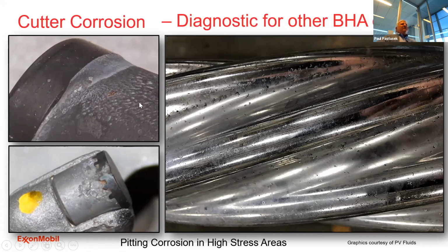So I was talking to the cutter vendors about this, and I said, and I'm not going to fuss at you, when I see this corrosion, it means that everything in my system has got corrosion issues. I'm going to go fuss at the mud guys and see what we're doing there and see if we've got our corrosion inhibitors in place, that we're getting oxygen scavengers and things like that squared away.